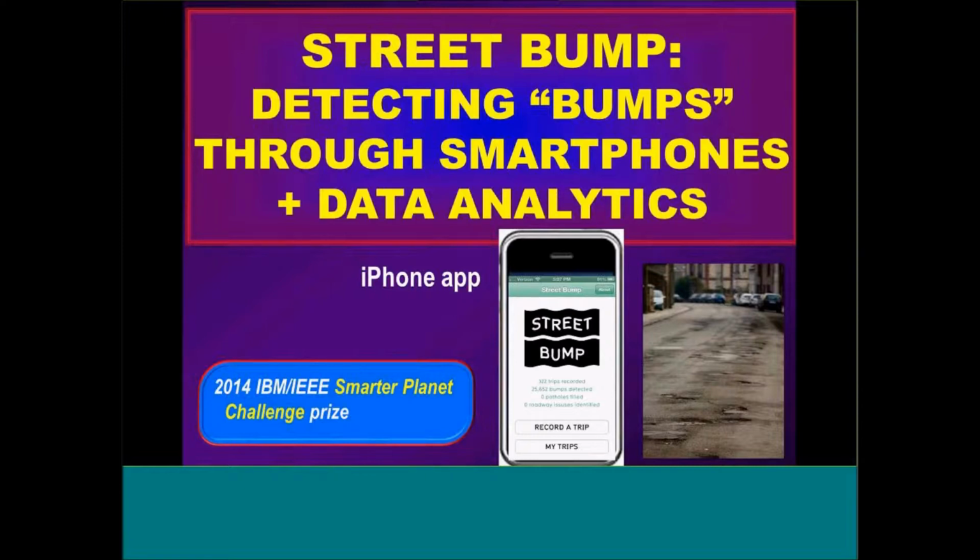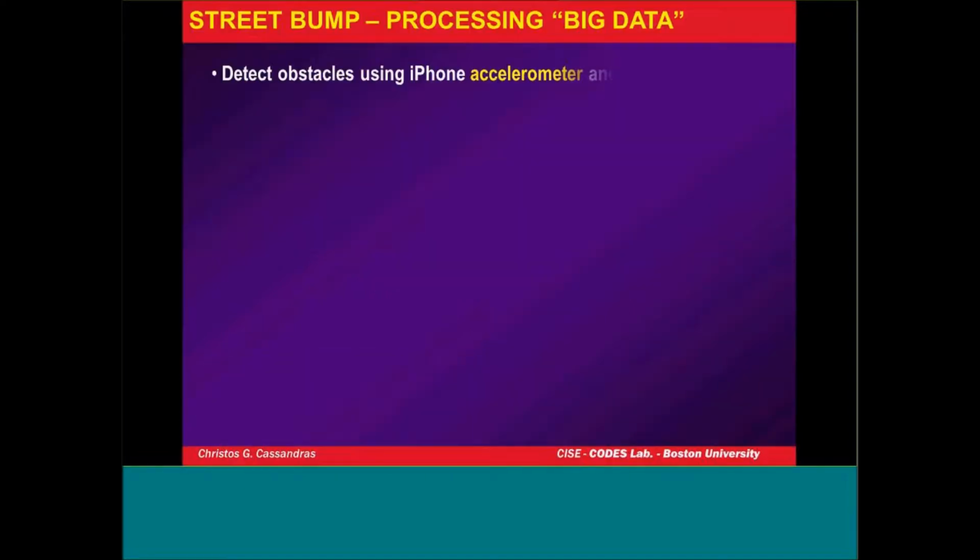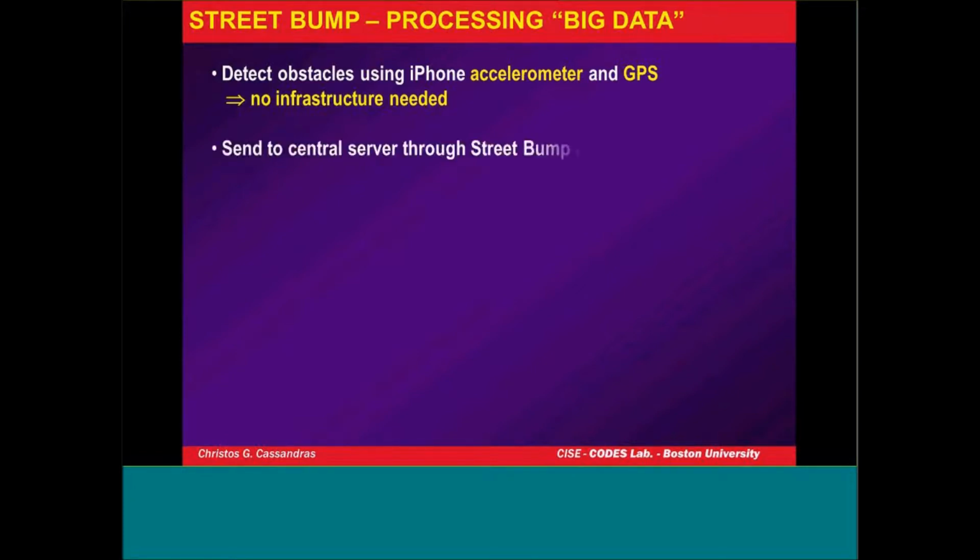Now, switching to the Street Bump application, the idea here is to detect obstacles for free, essentially, because everybody has a smartphone. In this particular app, we use an iPhone that has an accelerometer and has a GPS. So there's no infrastructure needed. And this actually is an important point in creating smart cities. We'd like to use technologies that minimize the need for additional infrastructure, therefore cost.